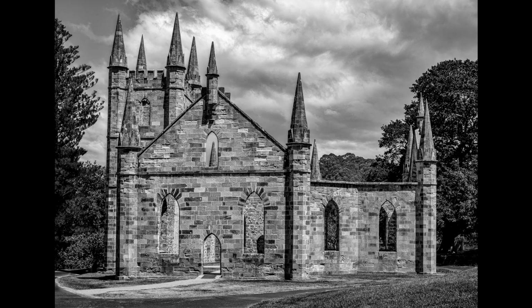This photo of the church ruins at Port Arthur is sharp and well composed. The cloudy day provides interest in the sky. There is slight keystoning that can easily be corrected in post-processing, although care would have to be taken so the tips of the spires aren't cropped out of the image. Seeing different things through the archways adds interest and holds the viewer's attention. Good work.